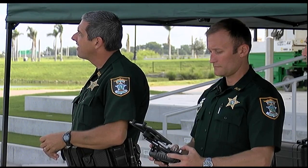Now, coming up at 6, I'll take you to the middle of this search operation and show you how this drone helped them find the missing boy. For now, reporting live in Sarasota County, Jess Dowdrick, ABC7, your Suncoast News. All right, Jess, thank you so much. Let's get to Jacqueline now in the newsroom with a look at what's trending today.